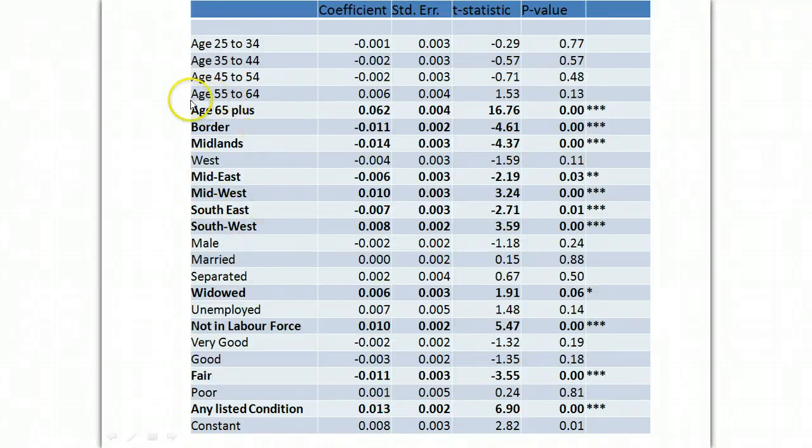So in the age variable, the one significant category is age 65 plus, as we would expect. The coefficient is positive. So those aged 65 plus are more likely to have both types of cover relative to those aged 18 to 24. The t statistic is almost 17, so substantially greater than 2, and the p-value is some number less than 0.005. So that would be highly significant. So it does seem that age is a strong determinant, as the summary statistics were showing. When it comes to region, the base category is Dublin.